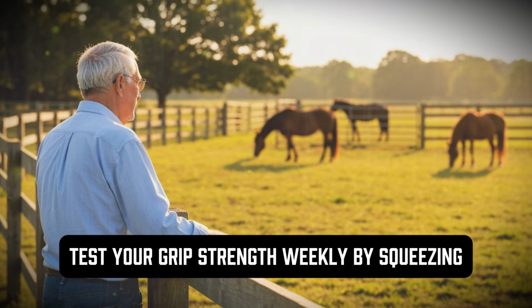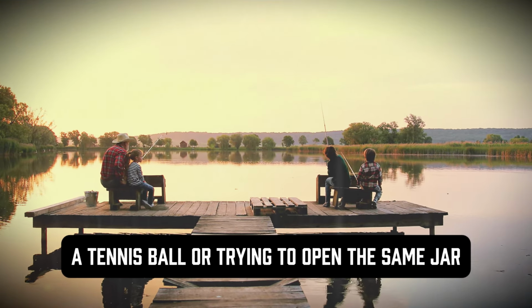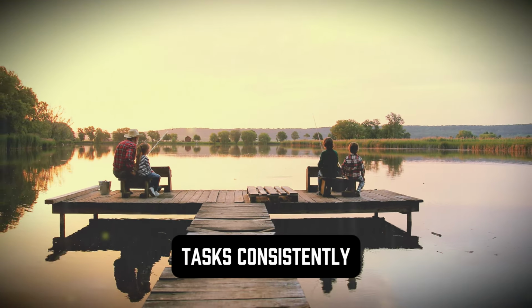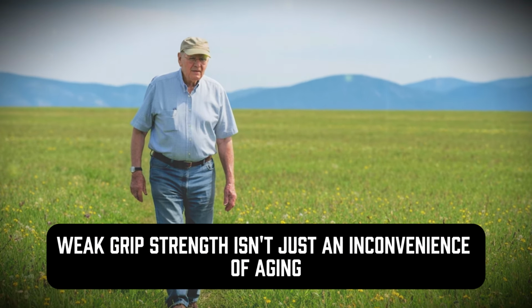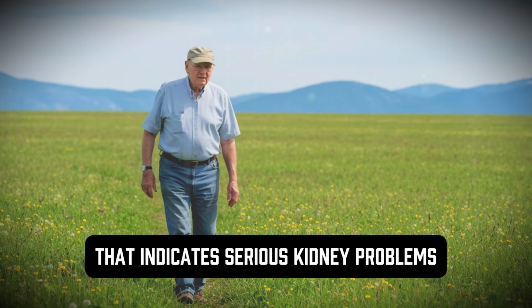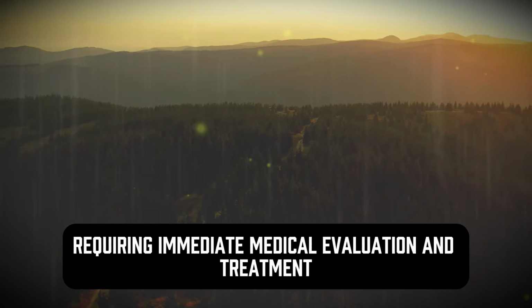Test your grip strength weekly by squeezing a tennis ball or trying to open the same jar, and document any decline in your ability to perform these simple tasks consistently. Weak grip strength isn't just an inconvenience of aging. It's your muscles sending an urgent cry for help that indicates serious kidney problems requiring immediate medical evaluation and treatment.